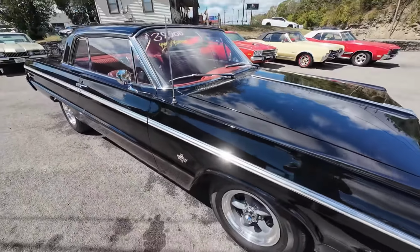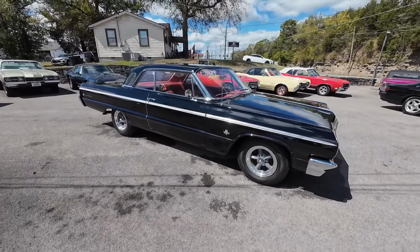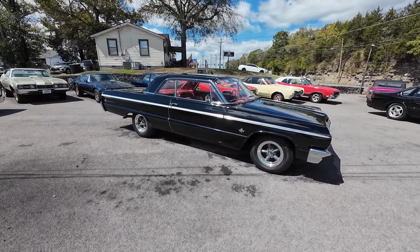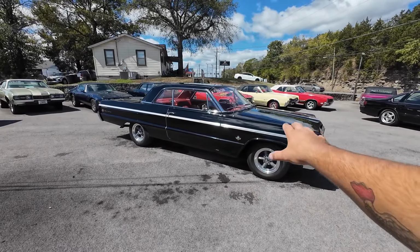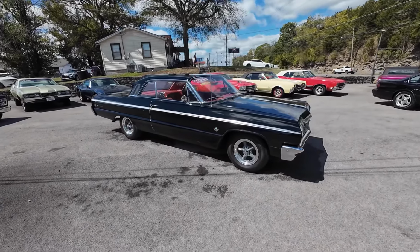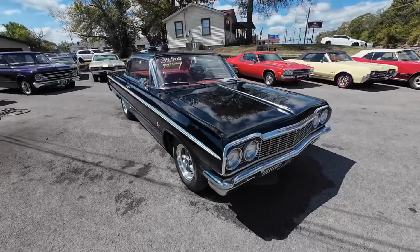Guys, 100 detailed pictures, financing and shipping is available at maplemotors.com. I'm gonna go ahead and get this test drive done. I usually put this portion, you know, walking around it at the end, so don't get too confused. I started off with it this time.